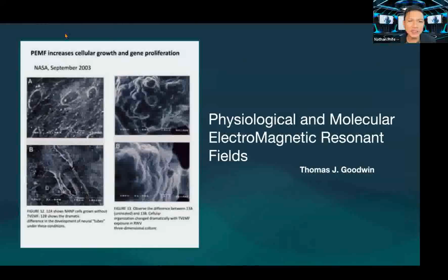Now, let's talk about NASA in September of 2003. They discovered that electromagnetic resonant fields or frequency is able to increase the growth of cells and genes. This rocked the science world. There was no chemical. There was no manipulation of any genes or DNA using a syringe or any other type of method. They were just using electromagnetic fields, and cells were affected. That was just amazing.